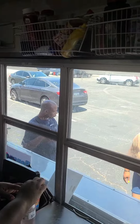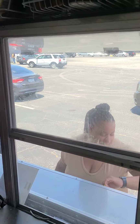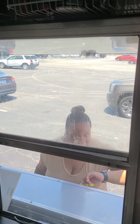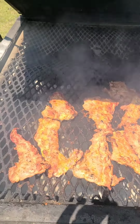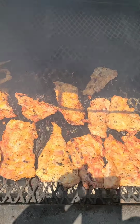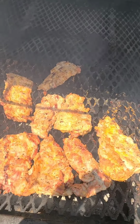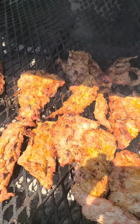Got some customers just came up. How long y'all gonna be here? Till we sell out. How long y'all been here already? Since about 11 o'clock. Oh, yeah. Rib tips.